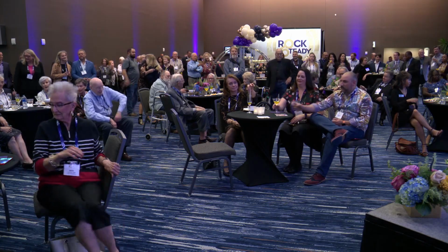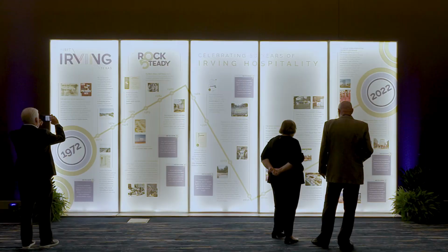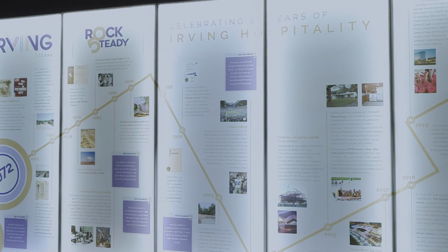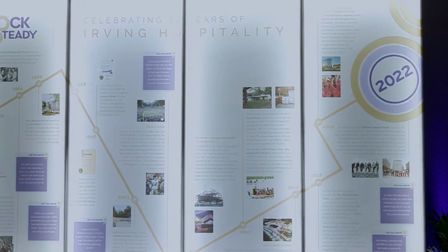Former Mayor Dan Matkin helped launch the ICVB back in 1972. It's really a blast to see how much it's being enjoyed. The journey of the Bureau mirrors the growth of Irving over the last 5 decades, playing a pivotal role in the city's expansion. It's been wild to just think about, the airport wasn't open yet, and the stadium had just opened, and all of those things, and then just how much has happened over that time.